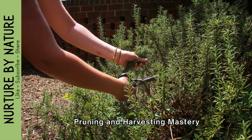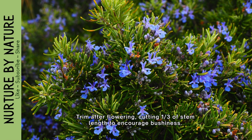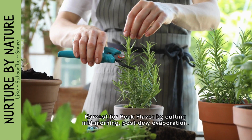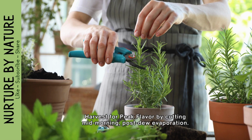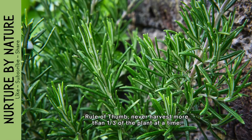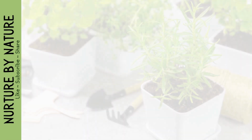Pruning and harvesting mastery. Trim after flowering, cutting 1/3 of stem length to encourage bushiness. Do rejuvenation pruning by cutting back woody stems to 15 centimeters, 6 inches, every 3 years. Harvest for peak flavor by cutting mid-morning, post-dew evaporation. Dry by hanging 4 to 6 inch stems upside down in a dark, well-ventilated area. Rule of thumb: never harvest more than 1/3 of the plant at a time.